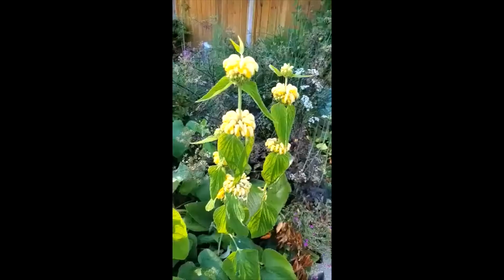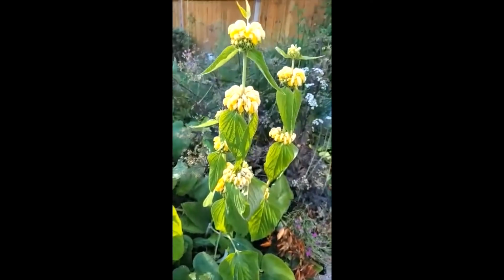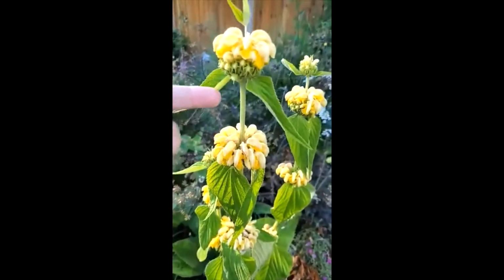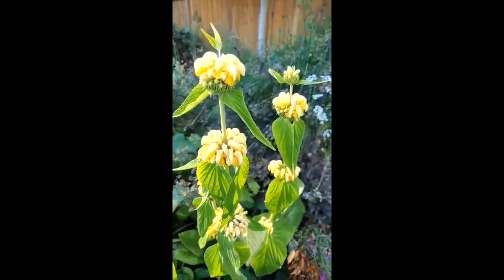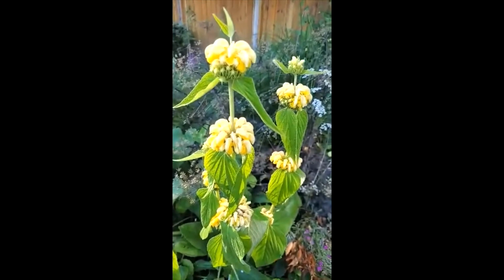Let's go see. Super fun plant to add whimsy. Check out the way it grows. Think Dr. Seuss, right? These are called whorls when they grow like this. Bloop, blob, bloop, blob. This is Phlomis russeliana.